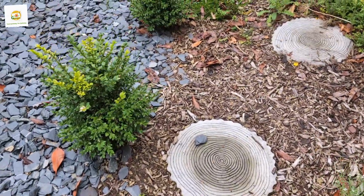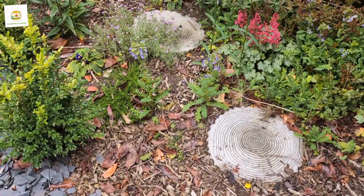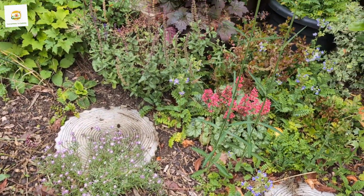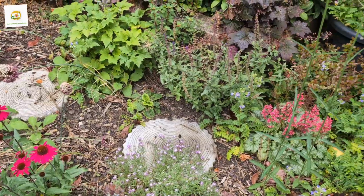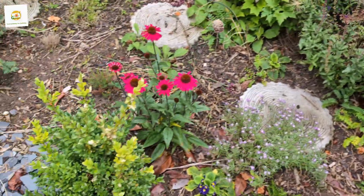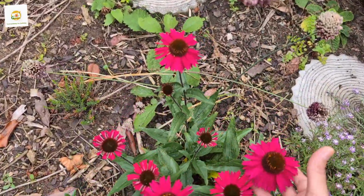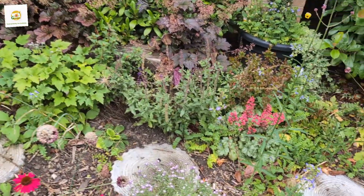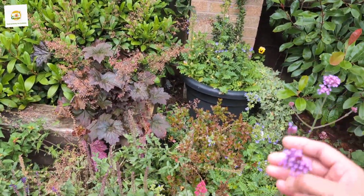Still a young tree, 3-4 years old, so of course it will take some time. And loads of perennials here. You can see some are starting to bloom and some are going out of bloom. So echinacea are the showstopper at the moment, doing really well. And this verbena, this is also coming.